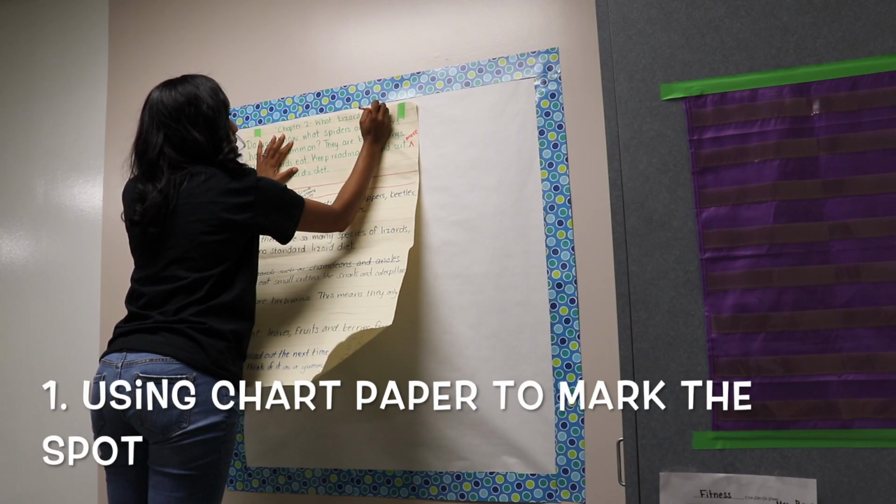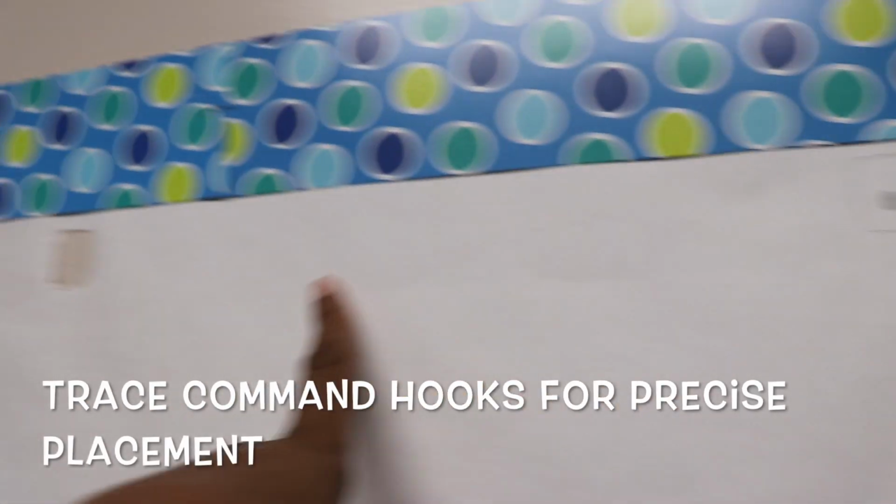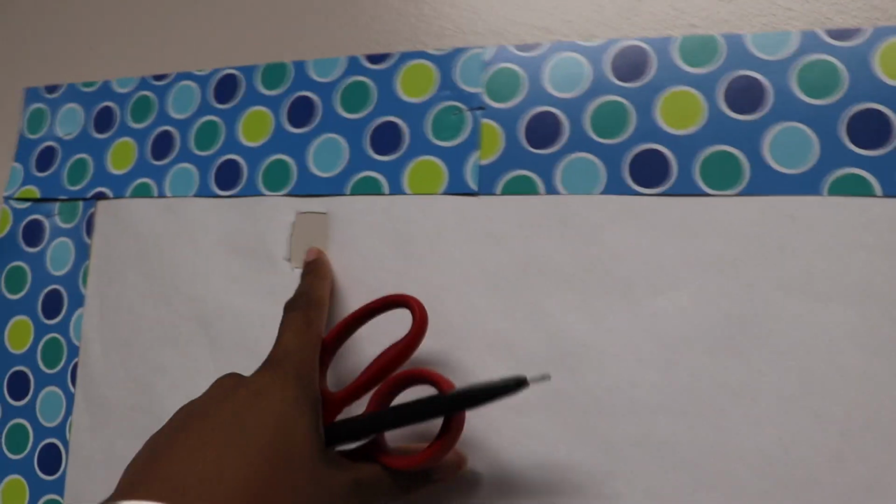So here it is. I have my bulletin board up. So I have my command hooks. I just traced around each one and then cut it out with my box cutter and scissors, and then I can just put it right on the wall. So my command hooks are up, and I'm just gonna grab some fresh chart paper so I can try it out. I really wish I would have thought of this like 3 years ago, but I'm excited because this is going to work well, and I'm not going to have charts falling down because the tape is coming off. Here's the left and the right, and it's perfect, blowing in the wind.